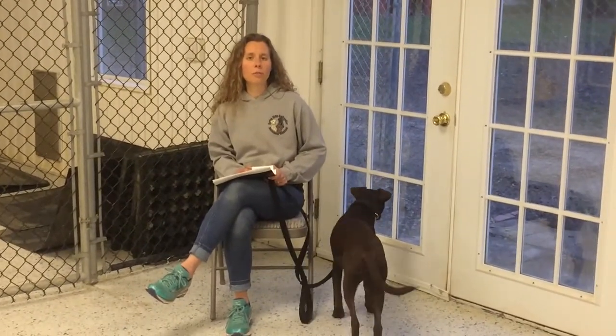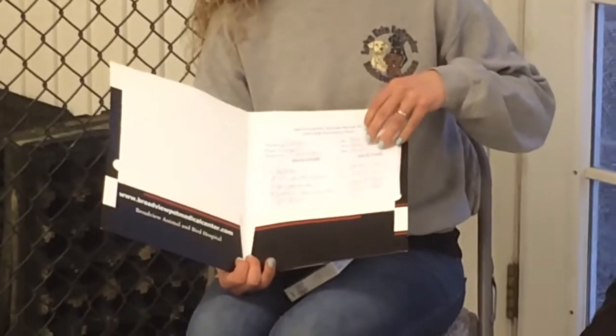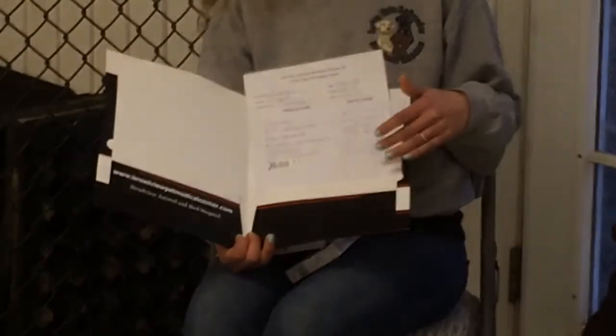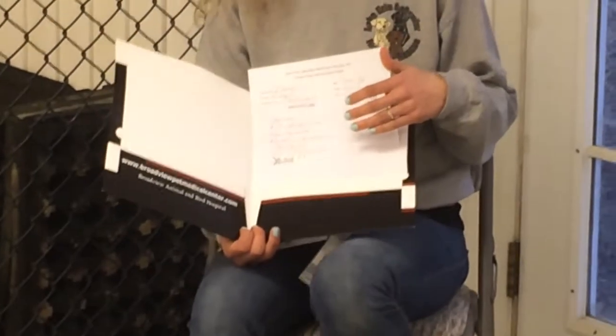Like to talk to you about is keeping up on proper veterinary care for your dogs. So when we deliver your dog, you will be presented with a folder with all of their vet records in it. These vet records will show several things. We'll have one sheet here that will review any medications that were given to the dog during the time that they were with us. That includes, of course, their monthly heartworm medications and their flea and tick medications.